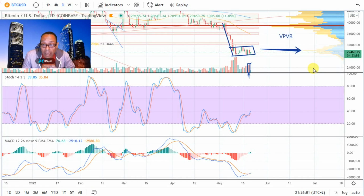It's dynamic. At any rate, it's telling you that this much Bitcoin was bought and sold at the price of 30,000 for this entire time period, from the 15th of December to the current date. And we usually see price wobble around and snap to these volume nodes.